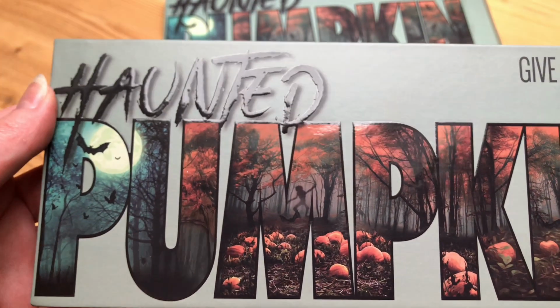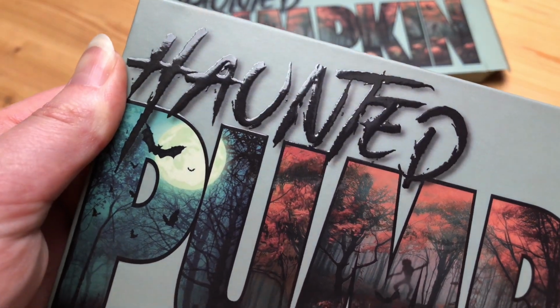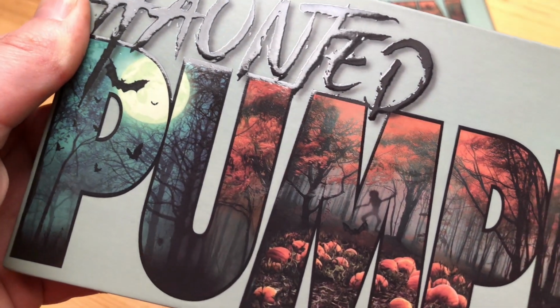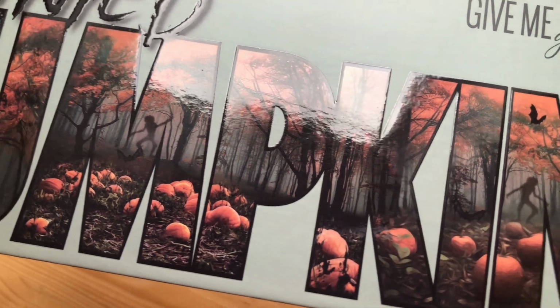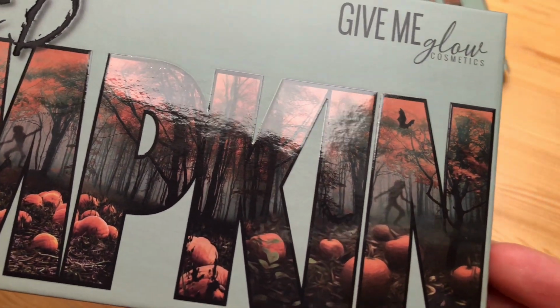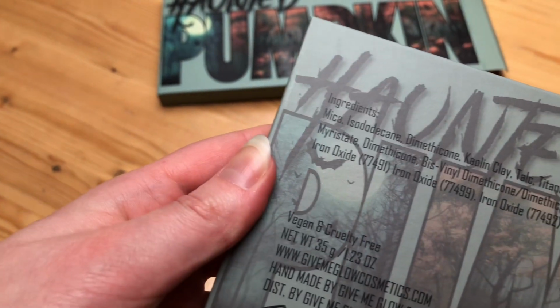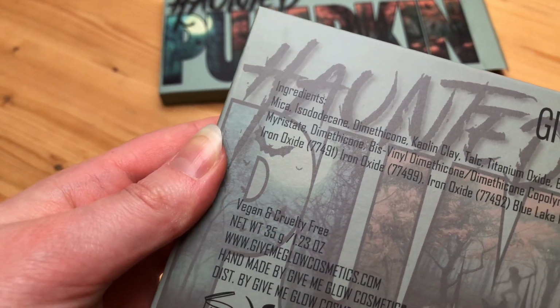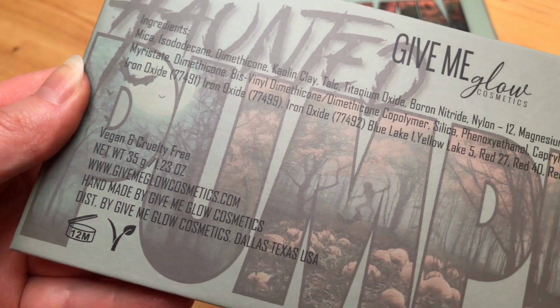I've wanted this palette since Halloween of last year when this came out. I was so sad when it sold out and I didn't get my hands on this, but then I heard that it will come to Europe, so I had to buy it. I probably won't be using it as much right now, and I will wait for autumn season.